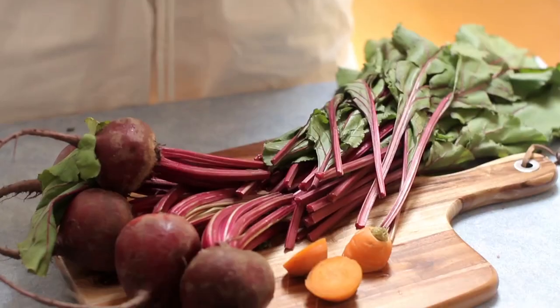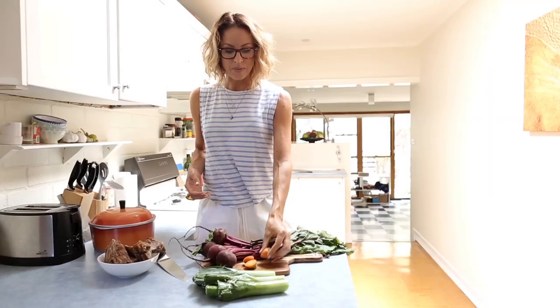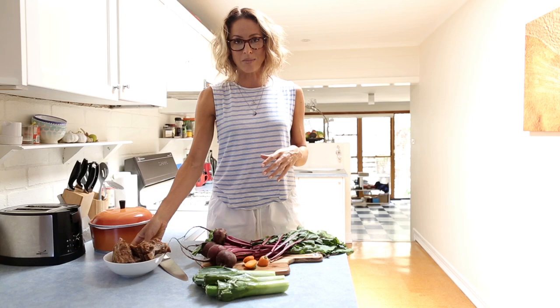My beetroot leaves, I will steam them up and eat them like silver beet, or I make a soup out of them. And then any offcuts, I actually put into one bag and I place it all together with some herbs, any kind of leftover bits of onion skin. I put it in the freezer, and when I'm ready to make a stock using some leftover bones, I put it all in together and it actually extends my nutrient level even further.